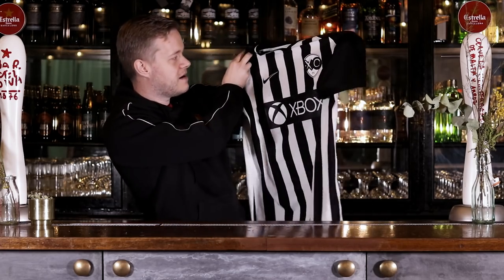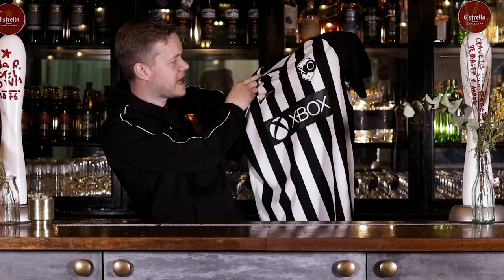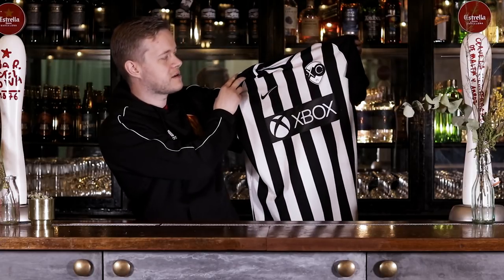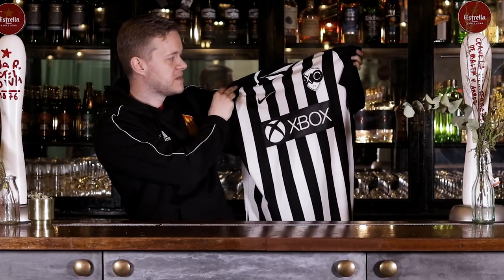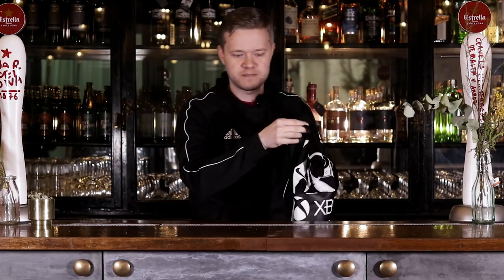What about the badge? I like the badge. Again, it's not as good as the United Stand badge, what is, but I do like their whole XO thing. I think it was very, very clever. And I do like the way the badge works on the emblem. Sort of jumps out at you a little bit, doesn't it? So, no, I like that one. I like the badge.